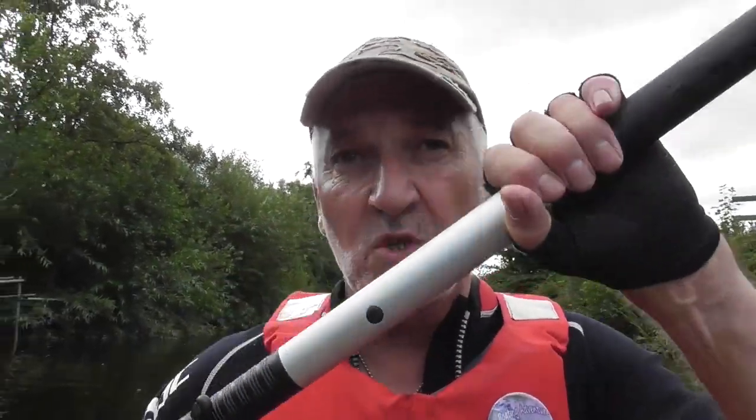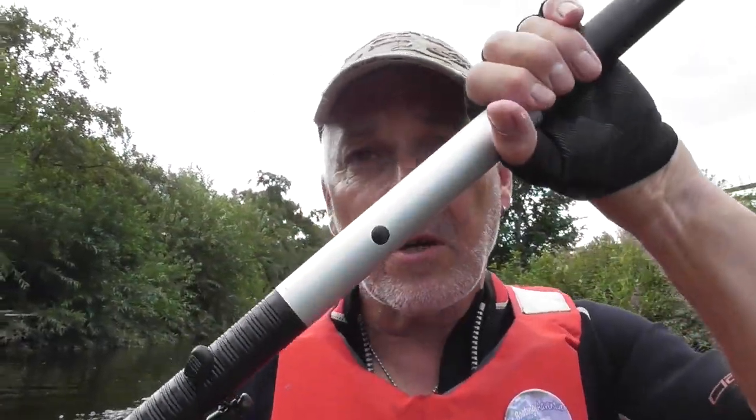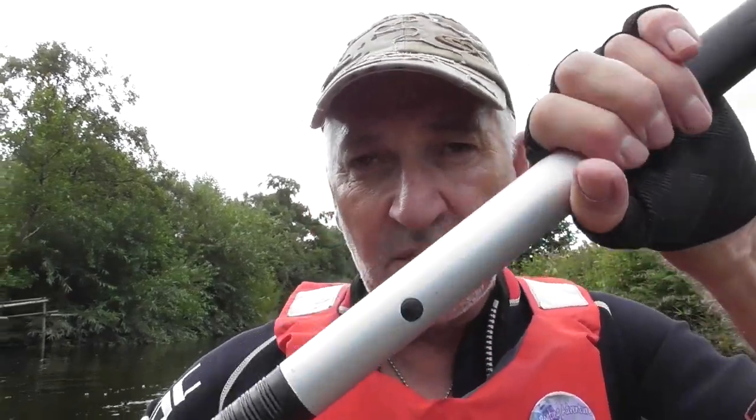So the next lock that we're going to is called Oxclose Lock. Quite a deep one actually, 10 feet deep. So it's quite deep.